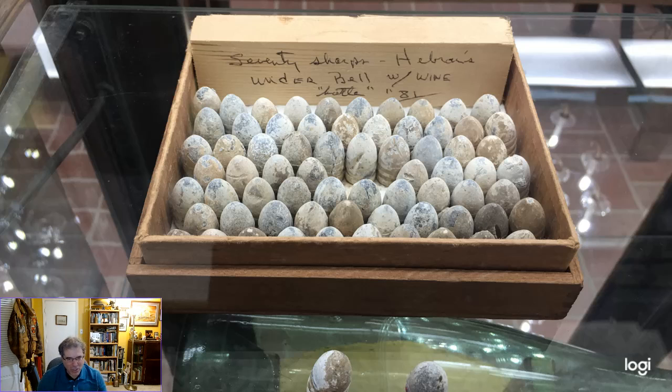Unfortunately, because of seepage from water and just the decay over the years, the note was not readable, which is a real shame, because I would love to know what that note must have said. You've got a train bell, you've got 70-something minie balls, and then you've got a wine bottle with a note. Boy, there's a story there somewhere. I wish I knew what it was, but still, just great artifacts with a great story.